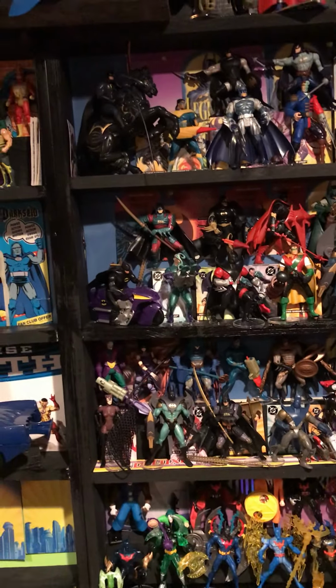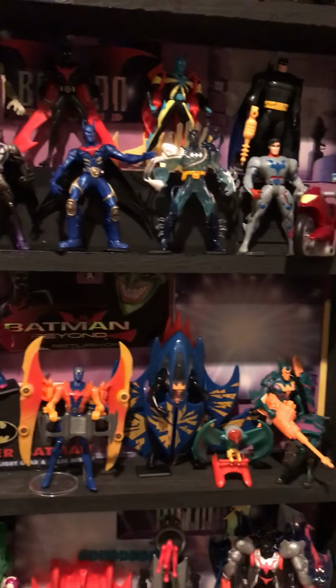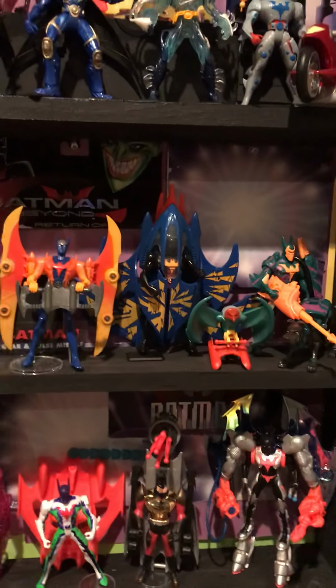Next we have the next rendition of Batman that came out in 1999 called Batman Beyond, which is still going strong as far as a storyline. Very nice storyline for Batman. Terry McGinnis has taken up the mantle with an older Bruce Wayne as a mentor. I thought it was a great idea. Love the comic book. I still read it. Love the original cartoon that came out, which is why I had to pick up those figures when they came out.